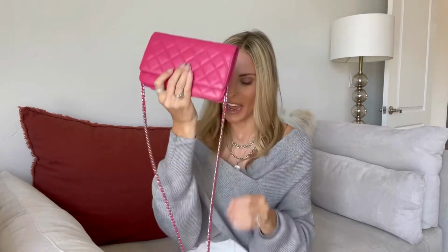So when we look on the inside, the Chanel has the wallet, the card carrying cases here in the back of the bag. There's also an additional flap here, another additional zipper here, and then another pocket here. So lots of pockets, but when it comes to the actual execution of placing items in, we will take a look at that in just a minute.